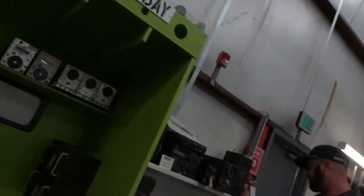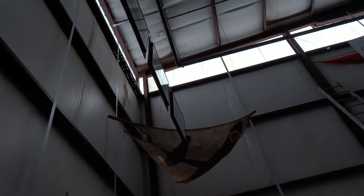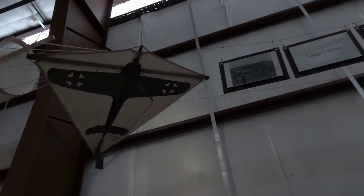U.S. Army Air Force World War II target kites, used to mimic German and Japanese aircraft. Used for training by anti-aircraft batteries. This kit also includes the recovery reel. So they would practice shooting at that. And that's the recovery reel that they need. Oh, I see. That's that string right there. Oh look, there's a picture of what they were doing. You thought those kites were just for fun. That's crazy.